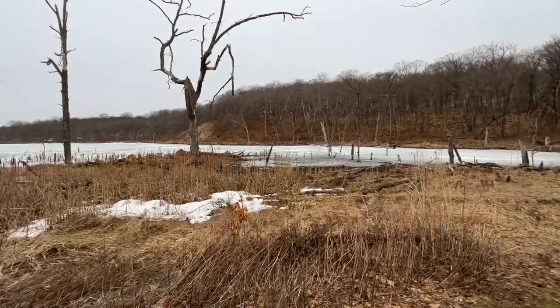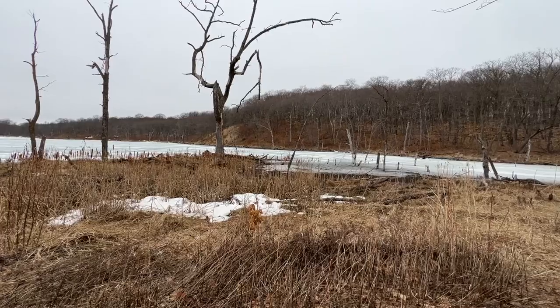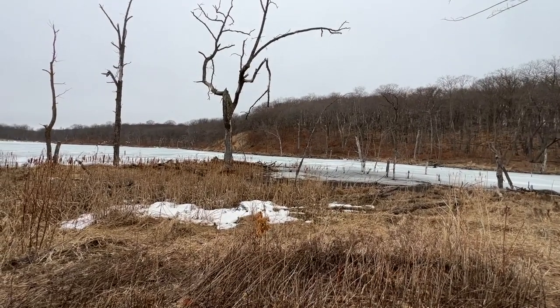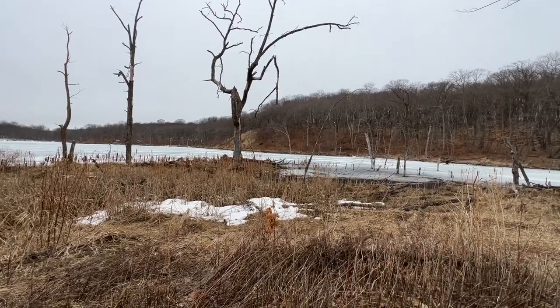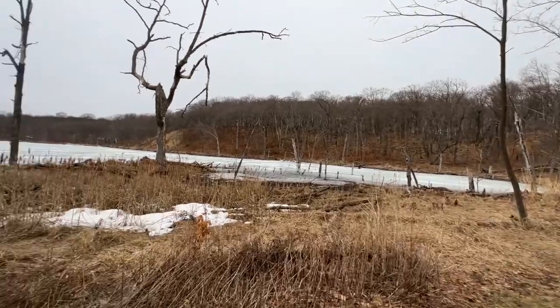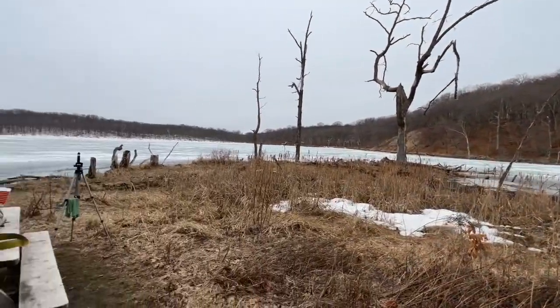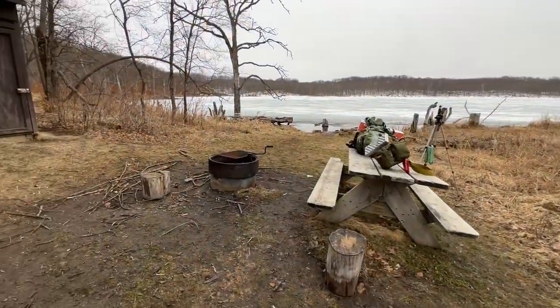All right, guys. Hopefully you guys can hear me over the sound of the wind, but I wanted to show you guys home for the night. So we backpacked in for a mile in some pretty sloppy conditions. So it took a little longer than I'd expected. But as you can see, we have a beautiful lake right here at the campsite, a picnic table, some stumps for chairs, a fire pit.